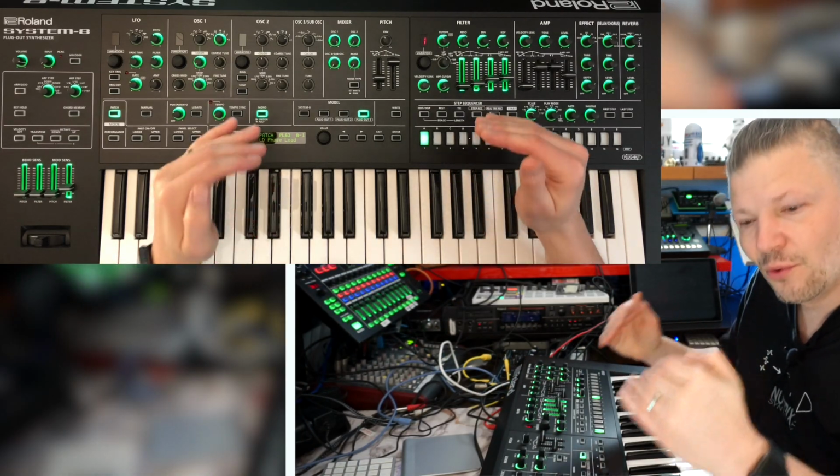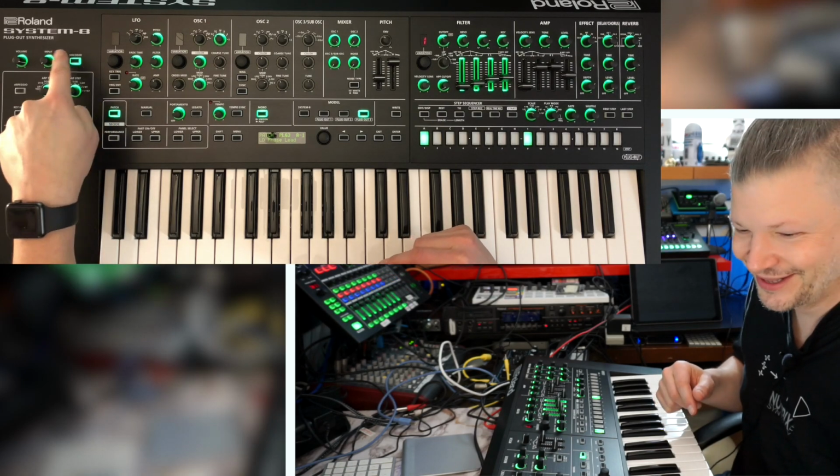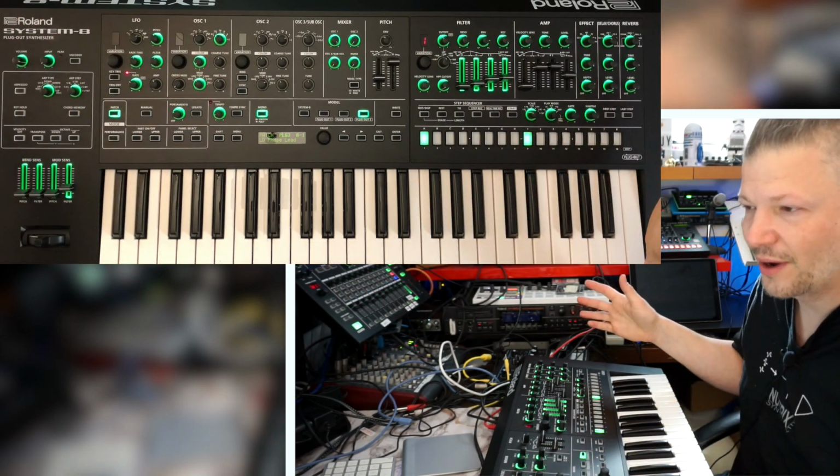Then you have more. You have a vocoder here. That's really cool. So you have a vocoder here, you plug your microphone in the back, and then you just go and then you play.